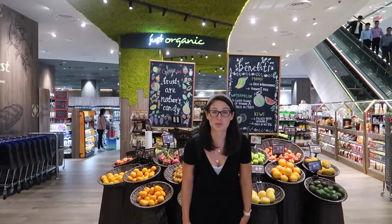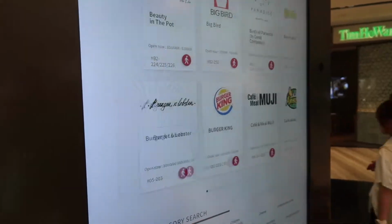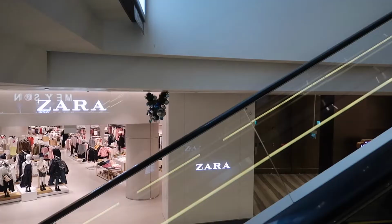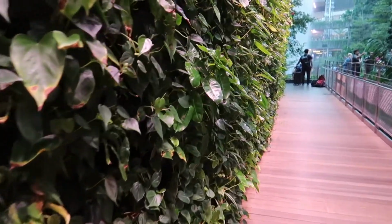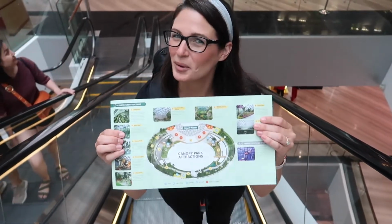The Jewel is actually 10 stories high and we're here at the bottom where they actually have a full IMAX theater. There's a supermarket. This place has nearly 300 different shops and restaurants. And you can even stay at the Jewel at the Hotel Air. This place even has a full hiking trail. There's a cool attraction park at level 5, but we're not paying for that.